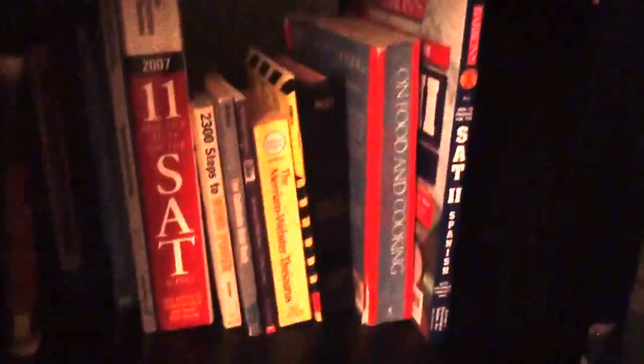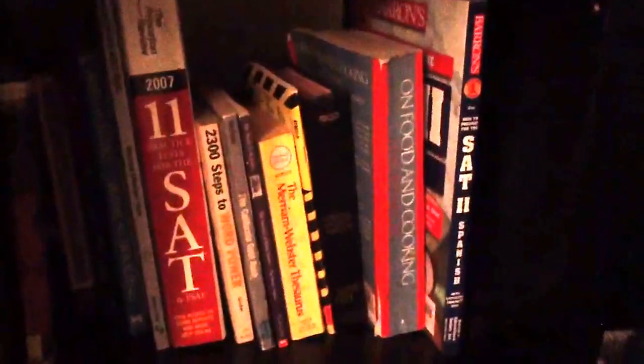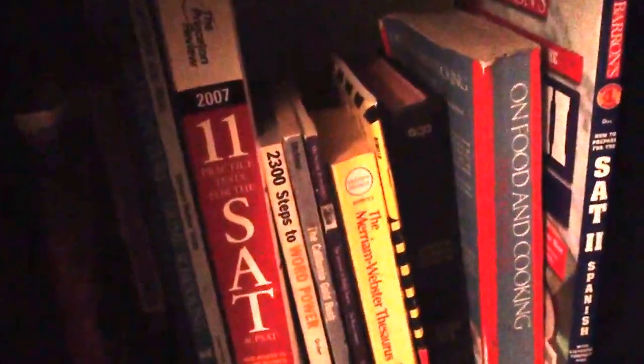So here's my first bin. This is mostly test prep, I guess. SAT 2s. Just a sampling of SAT 2s. They ended up not taking SAT 2s, but I still keep these for other kids who I help. You've got the Thesaurus, a couple more.